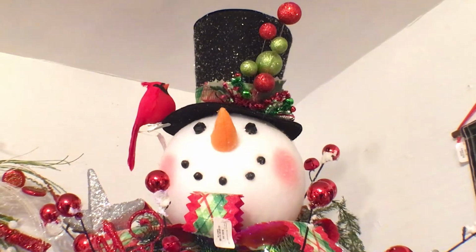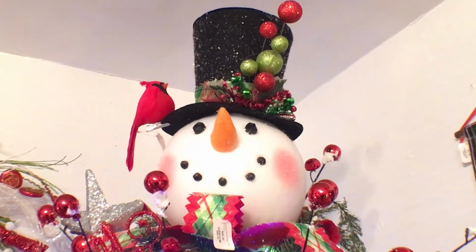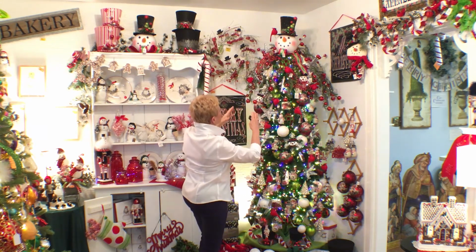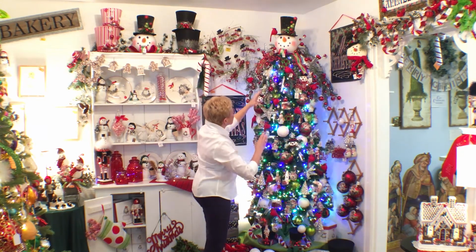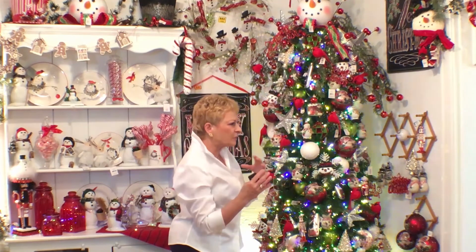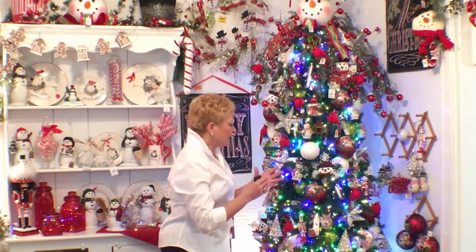And I just went ahead and clipped that cardinal right on the brim of his hat, so that it would start another theme for me as I'm working my tree down, because I'm going to use cardinals all the way through this tree. Because I so often, when I think of the movies around Christmas and I think of snowmen, they're always cardinals, it seems like, in the movies.